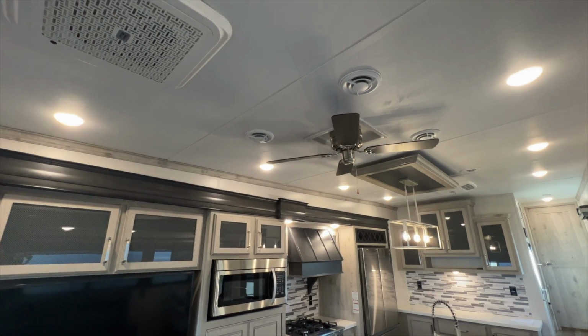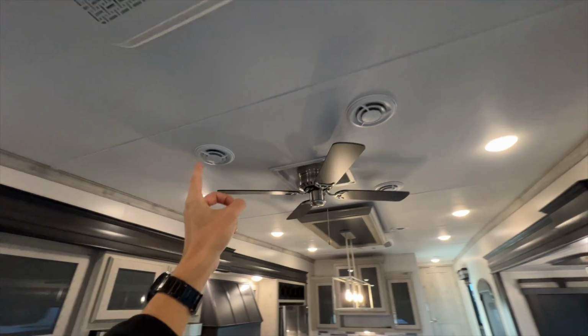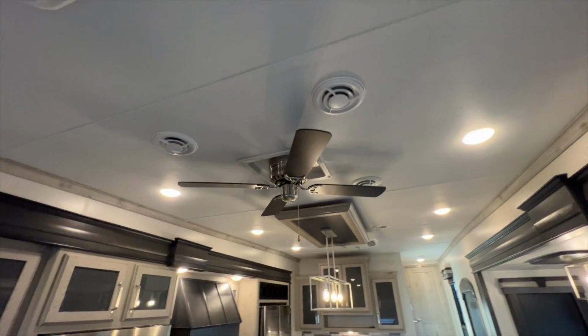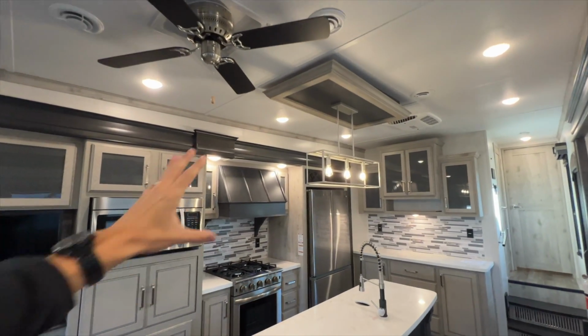You also have the blade AC vents, so these push air out in a 360-degree motion, so you get better air coverage, and then you can see it's ducted down both sides of the fifth wheel here. So that's going to give you great airflow. You have the ceiling fan here that's going to help move some air around for you as well. And then as we're just looking up here, you can see you have a nice light fixture over your island as well.